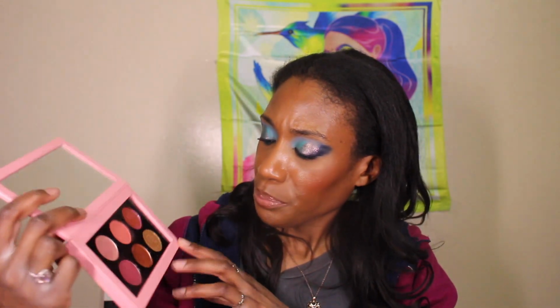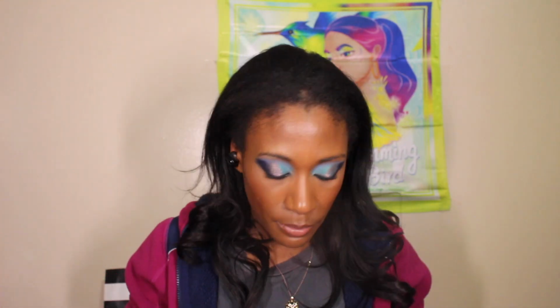Next, I have the Pat McGrath Rose Decadence. I figured I'd just get both the Pat McGraths out the way. Again, this is another one. This one definitely gives more Valentine's, if you will, than the last one I just showed. But I feel like they give somewhat similar vibes, minus the mint green. Now I gotta pick it up and investigate. Let's see. Yeah, you see what I mean?